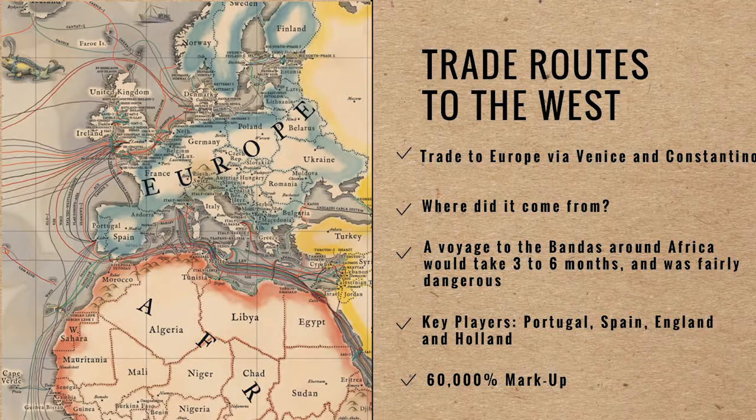A journey to the Banda Islands from Europe would take 3 to 6 months, and that was around the Horn of Africa and up and through Indonesia. And the key players in the story are going to be Portugal, Spain, and then England and Holland. And one reason they wanted to get there was it was a 60,000% markup on each nutmeg. 60,000%. You could buy a sack for just pennies and sell it for a huge amount of money in England. I mean, just a small amount was enough to set you up for life.